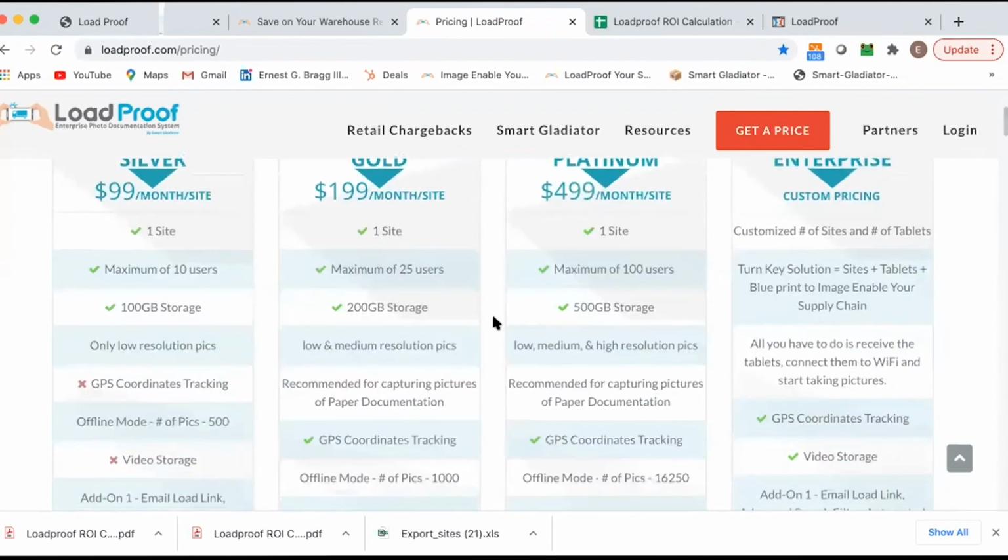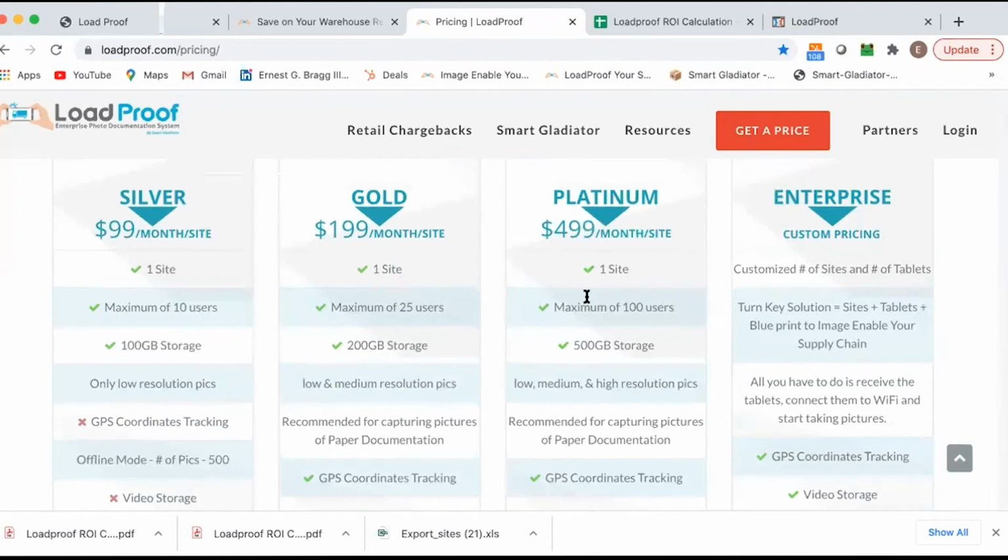All right, well, that's our plans. And we also want to throw out there, we also have a free 30-day trial with LoadProof. So you could always just set up a free 30-day trial to test it out for 30 days, see if it works, get it in your users' hands, get some feedback from them, and see how it fits into your process. And then decide whether you want to proceed with it or not, right before the 30 days. And just let me know, day 29, how it's going, and then we can go from there.